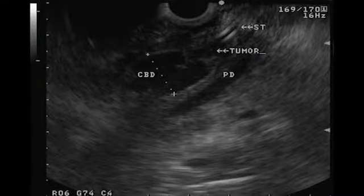Now, imaging in a Billroth 2 patient has sort of backwards imaging anatomy compared to what you would see normally in a patient without surgically altered anatomy, and a figure of that is in the paper.